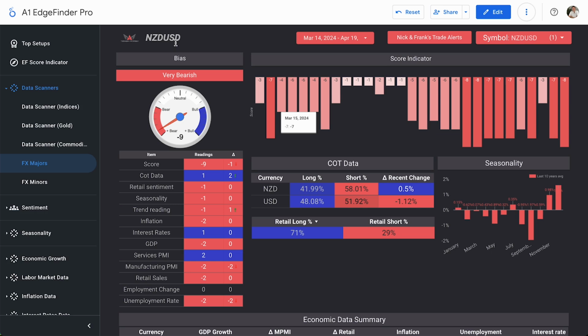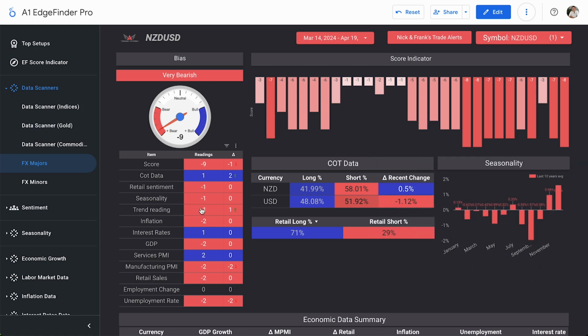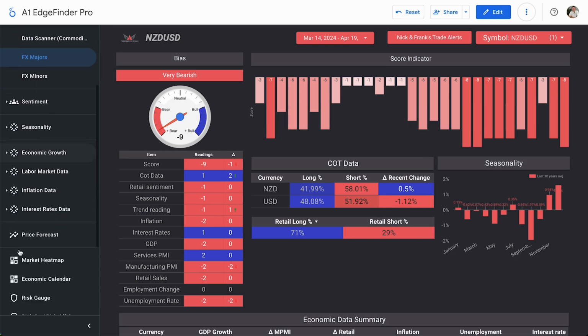That overall would give you a +1 score on COT data because recent change is positive for New Zealand and negative for US dollar. Seasonality is a score of -1, and we can see right down here in the month of April that historically speaking over the last 10 years, NZD USD tends to trade lower in the month of April. Our trend rating is a score of -1.